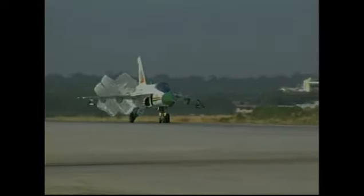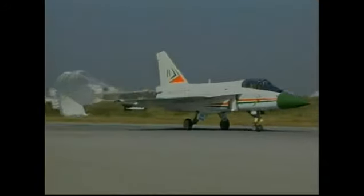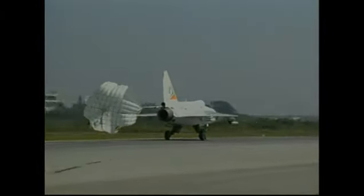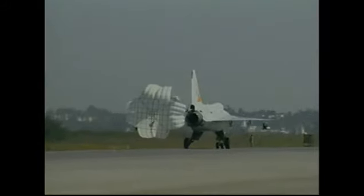Wing Commander Kothiyal, how do you rate the flying in LCA? I found the handling qualities of the LCA to be quite good in all phases of flight, during the takeoff, up and away, close formation, and during the approach and landing phase.